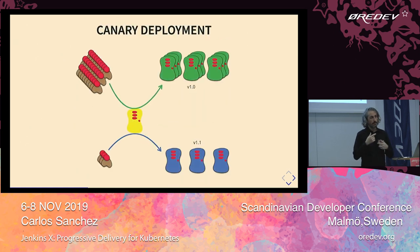So a kind of improvement over blue-green deployments, you have canary deployments, where you send most of the traffic to the old version, version 1.0, and you have a new cluster or a new deployment with the version 1.1, and you start sending some traffic to this version 1.1, right?